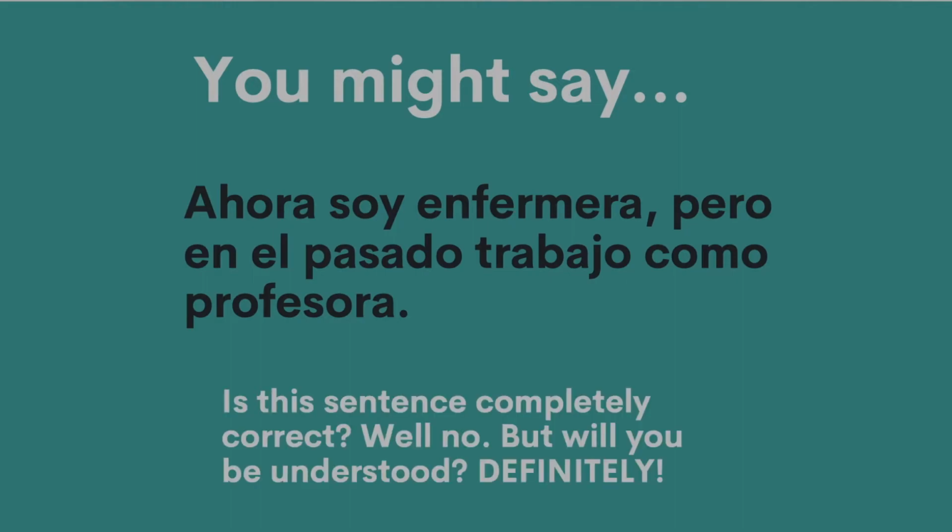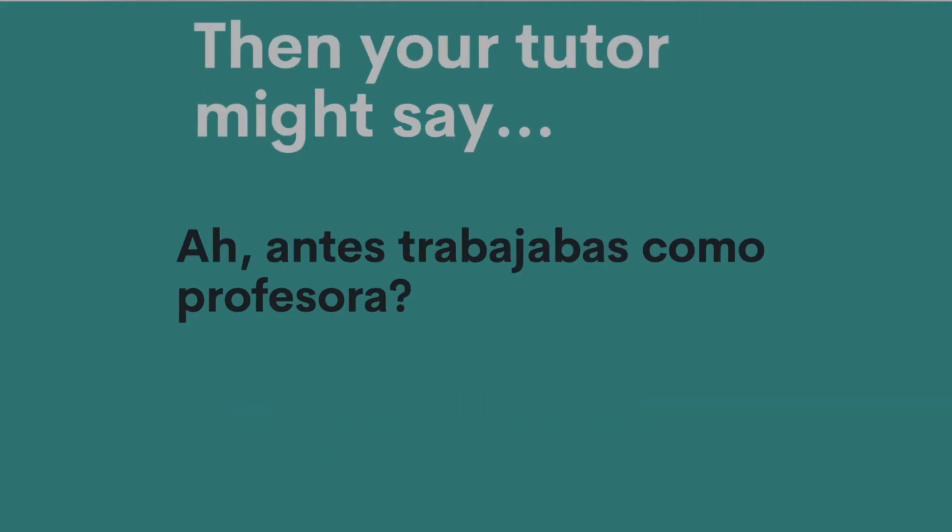Okay? Is this sentence completely correct? No. The verb is incorrect. Trabajo should be trabajaba. Saying en el pasado, you know, in the past, you worked as a teacher. I mean, you could say that. It sounds a little awkward. Maybe a native speaker wouldn't say that. But would you be understood? Most definitely. So your tutor might say, antes trabajabas como profesora.